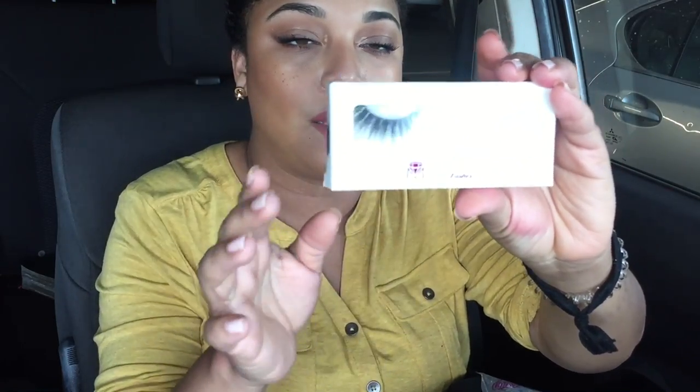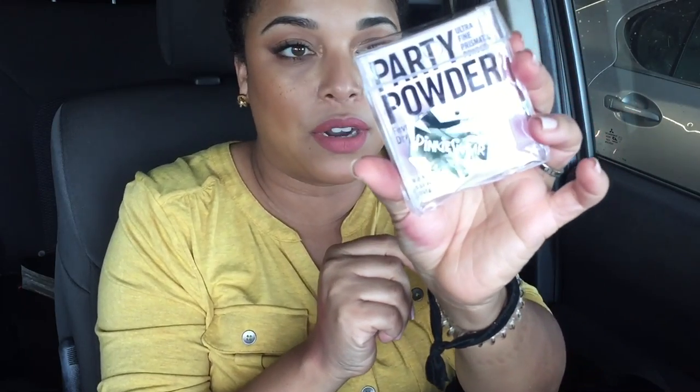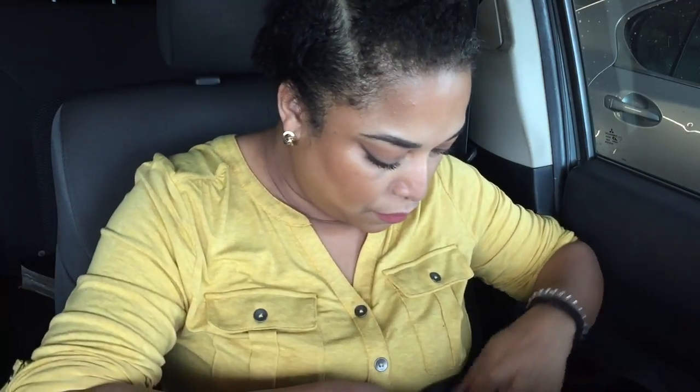Okay, so the next thing, I'm just going to be pulling things out randomly. This is the Ruby Mate 3D premium lashes, and this is in Kayla. Usually they have a name. Okay, so those are in Kayla. I have the Party Power. This is an ultra fine prismatic powder from the brand Pinky Swear. Ooh, that's pretty. I like the packaging too. Maybe I'll do some swatches on Instagram.